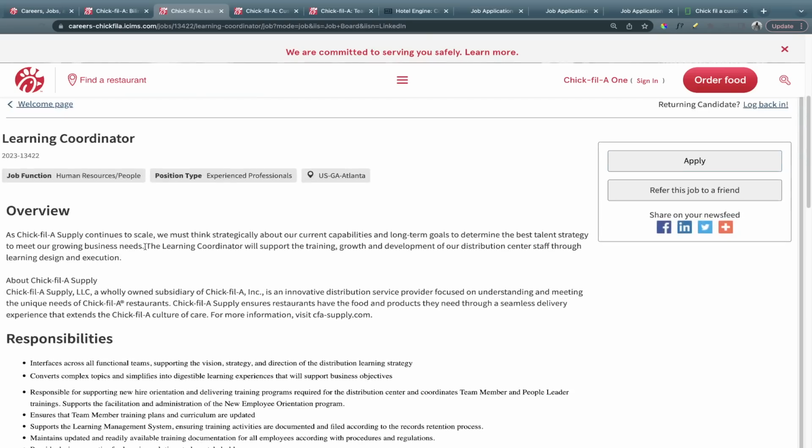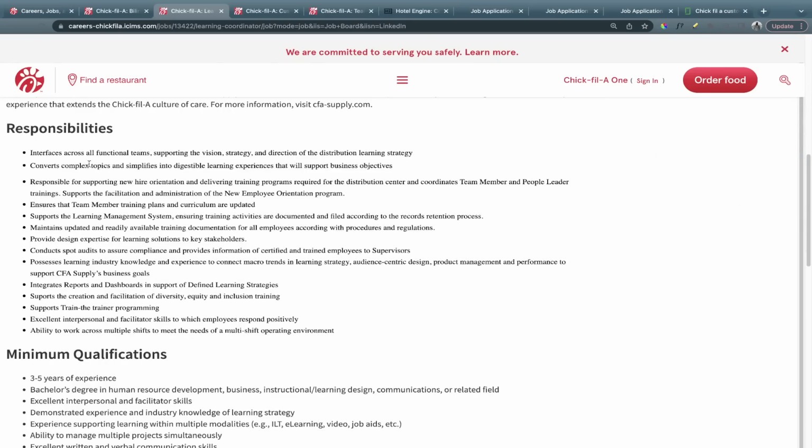So learning coordinator is the next position that they have. This is going to be a part of the educational team, I guess you could say. They're responsible for supporting new hire orientation and delivering training programs required for the distribution center. They coordinate with the team member and people leader trainings. They also support the facilitation and administration of the new employee orientation. So they probably either offer the training or put together the presentations for new hires that are currently going through an onboarding process. They do support some learning management systems for any of you that have worked in L&D.